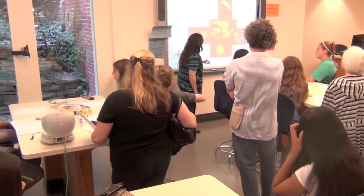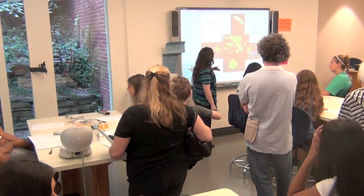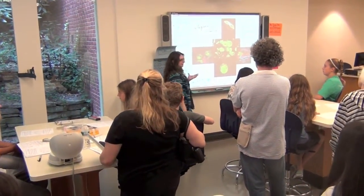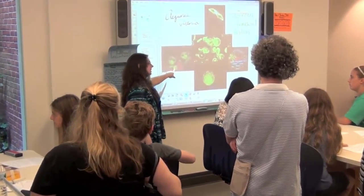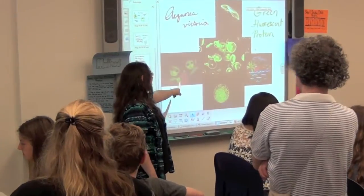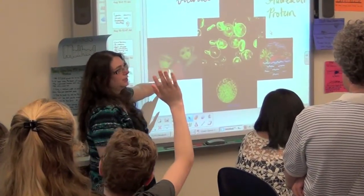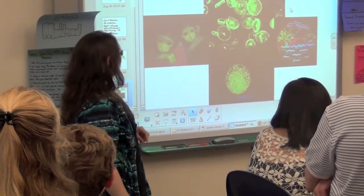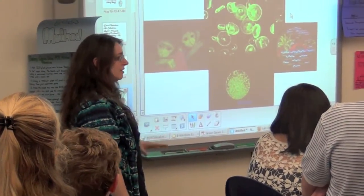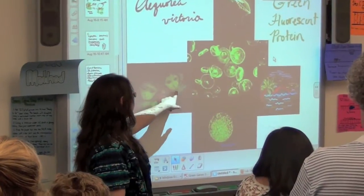Then they started to take that gene and put it into organisms. Now this is one of the most recent types of organisms that they were able to put it in. Look at it, what are those little things? Yes, they're rhesus monkeys, exactly. They made glowing rhesus monkeys as babies.